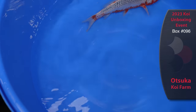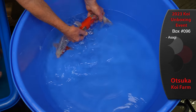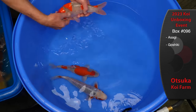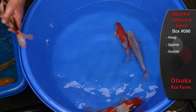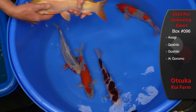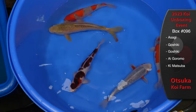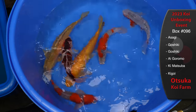We start this box off with an Asagi. Once again, you can tell this is something he's known for, that really clean netting down its back. We have a Koshiki, followed up with another Koshiki, an Igoromo, here we have a Kigoi. This is a yellow version of the Matsuba we had in the previous bowl. And finally, a Kigoi.